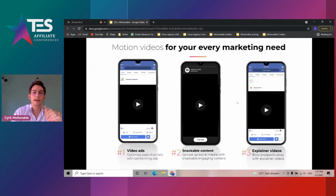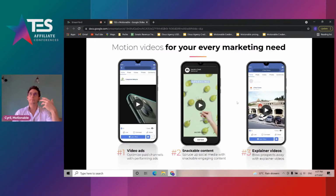Now, one of the most common mistakes is to overcomplicate the video format and how to use it. So I'll go down to all the basics and see what needs to be done in order to be efficient and not too costly in your video format. Let's start by breaking down 3 main usages and applications for video.